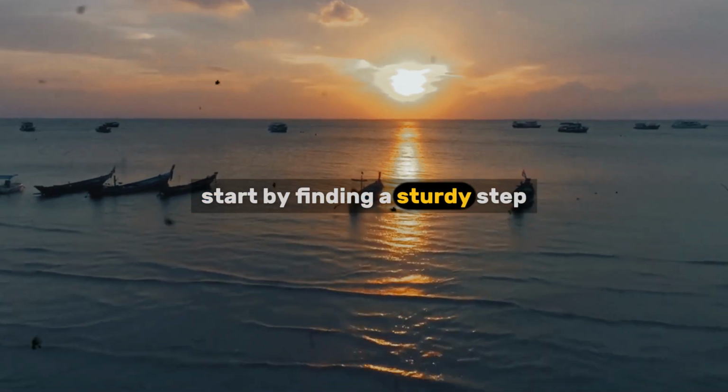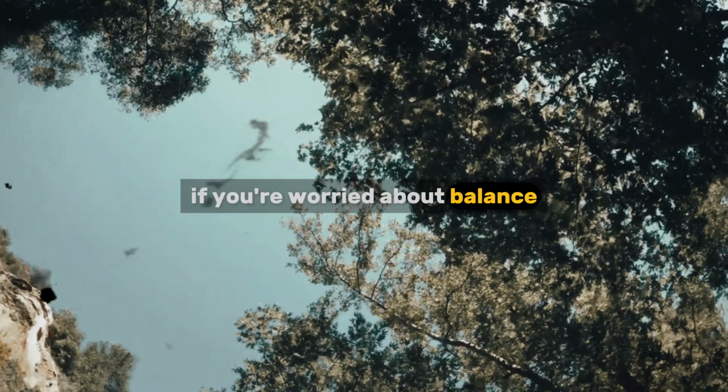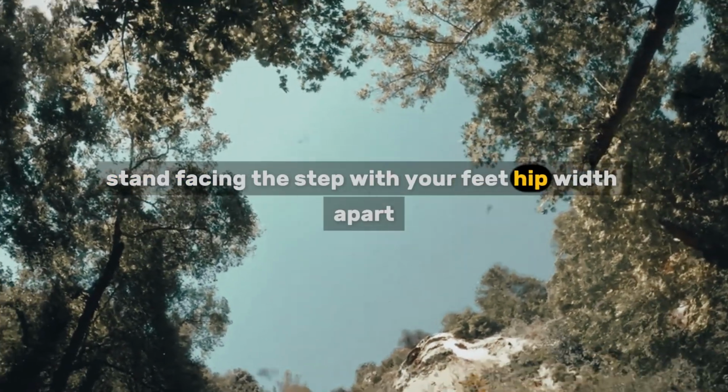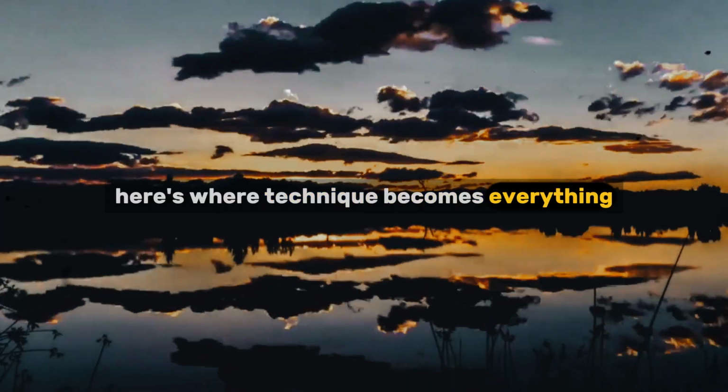Start by finding a sturdy step, stair, or platform that's about 6 to 8 inches high. If you're worried about balance, position yourself next to a wall or railing you can touch for support. Stand facing the step with your feet hip width apart. Here's where technique becomes everything.